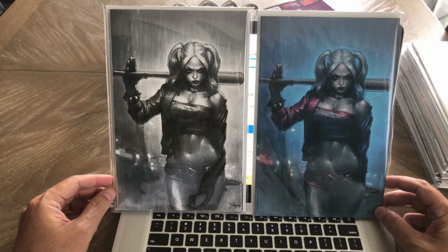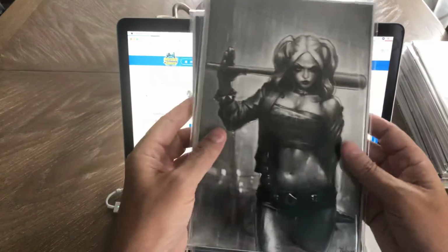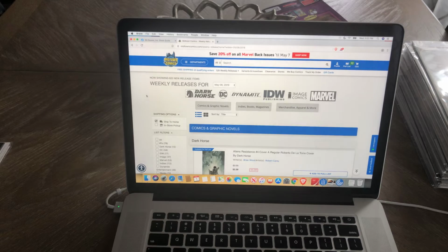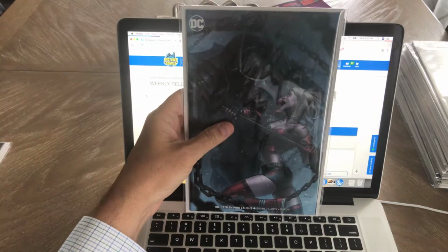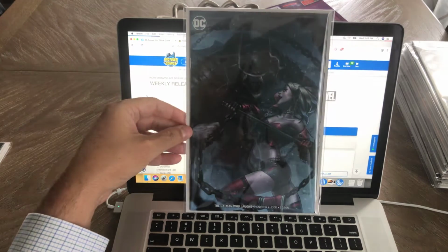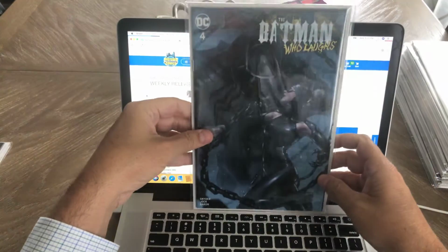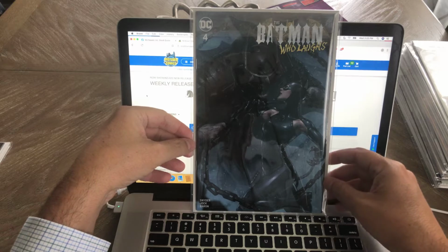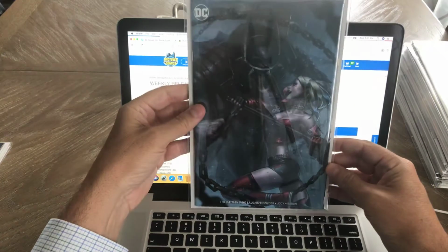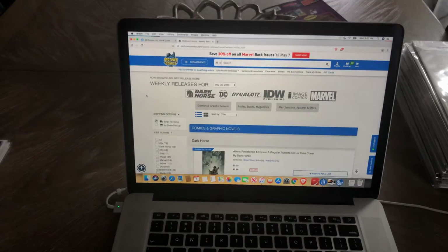But I think this is one of the better covers of all the covers that came out, the Jae-Hung Lee cover, and definitely the black and white is my favorite. So I got that in the mail. I also have another Jae-Hung Lee cover here. He did the cover for Batman Who Laughs #4. There's the Virgin cover with Harley, and then you've got the Catwoman trade dress cover. I can't remember, Golden Apple maybe is where I bought that from. The set is pretty nice. The covers are nice. We'll see.